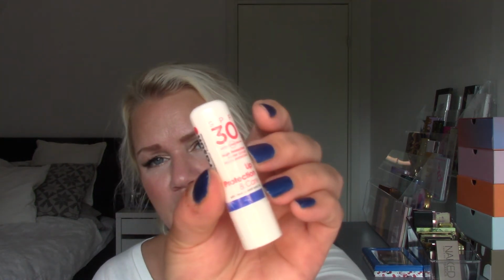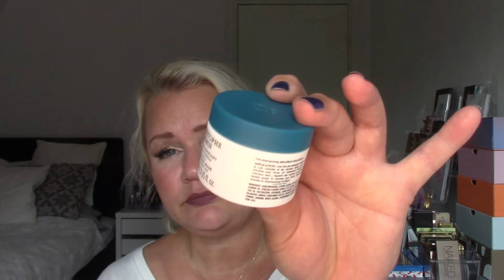We have a little SPF 30 Lip Protection and Care from Ultrasun. A little lip balm. We have from Comfort Zone Renight Cream Nourishing Vitamin Cream Night. Pretty big size too, 30 milliliters. We have Christophe Robin Masque Purifiant, Purifying Mask, okay, it was in French, with the Thermal Mud. It's for the hair.